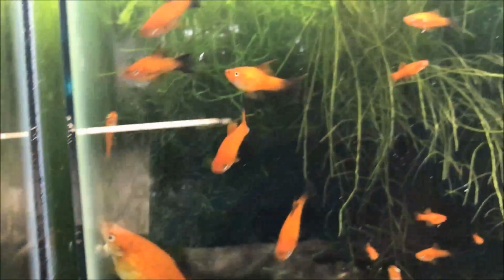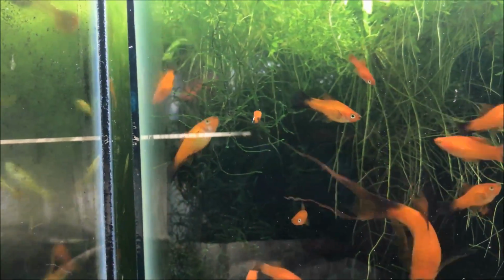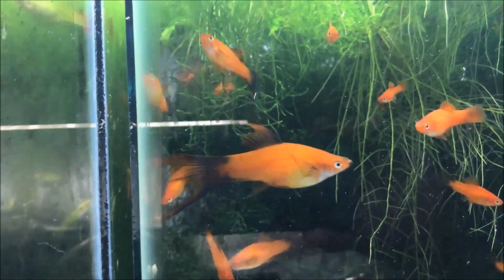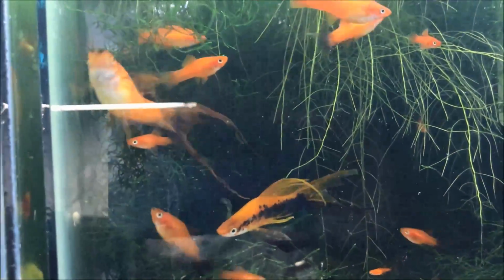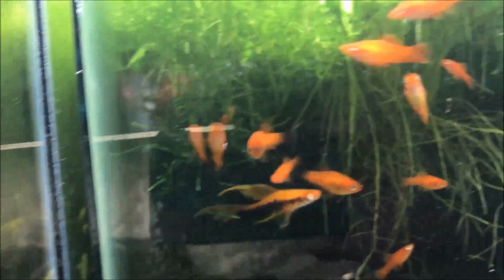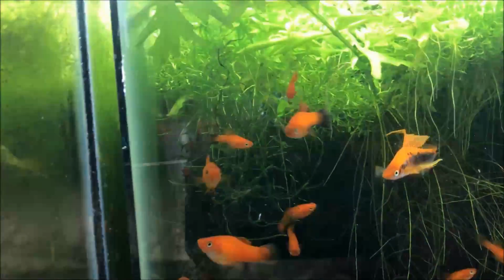How about these guys? We haven't talked about these in a while. These are lyretail, high fin swordtails. People told me that if the male has the long fin gene and the female has the long fin gene, that is a deadly combination. Okay, I don't know where all these fry came from then.